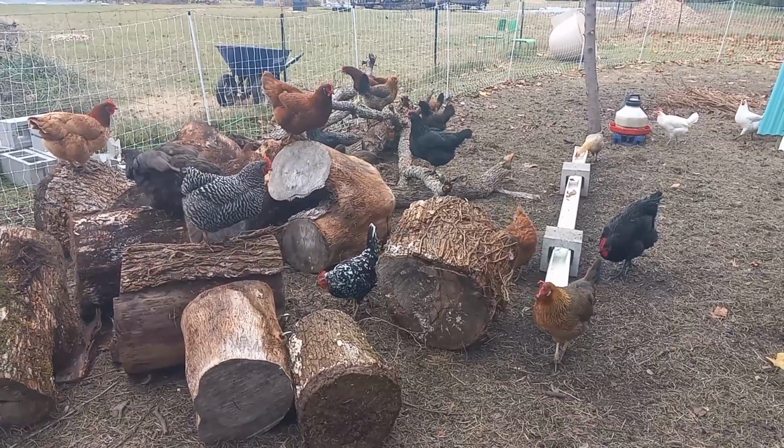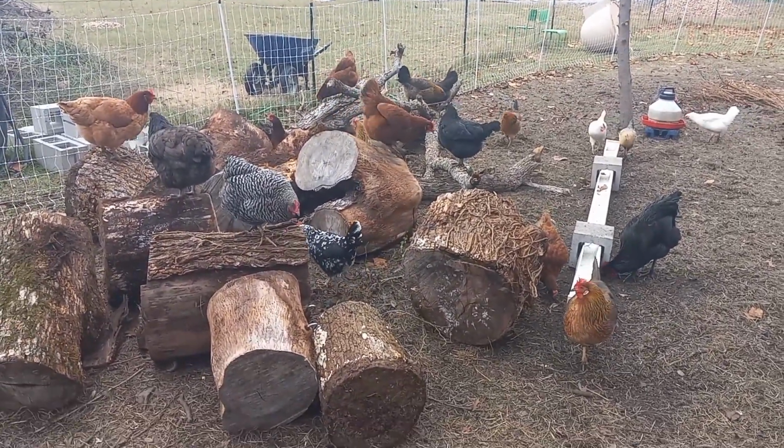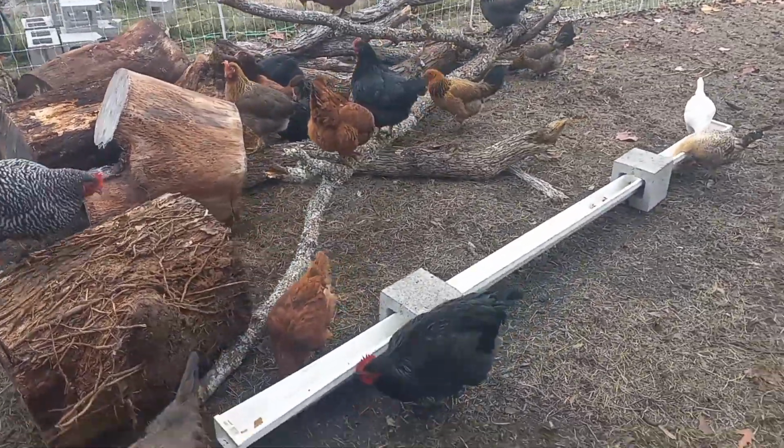And when we lost the first one, we gave him a chance. And maybe he wasn't in the same area, maybe he did try and he failed to defend. But after we lost that second one, we were faced with a hard choice. This rooster was not doing his job. He was not protecting his flock.